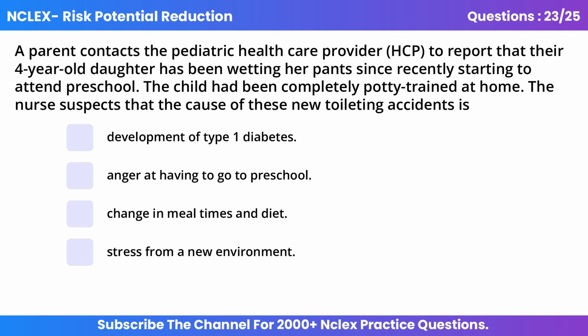Question 23. A parent contacts the pediatric healthcare provider, HCP, to report that their 4-year-old daughter has been wetting her pants since recently starting to attend preschool. The child had been completely potty trained at home. The nurse suspects that the cause of these new toileting accidents is D. Stress from a new environment.